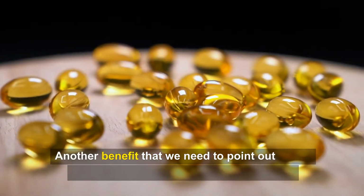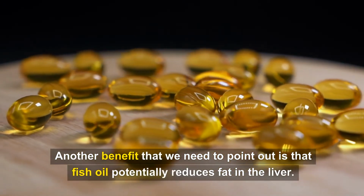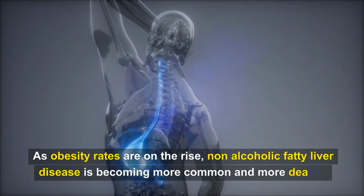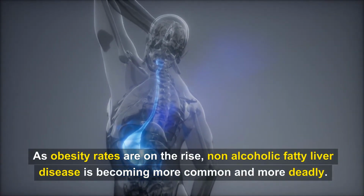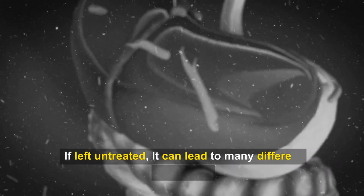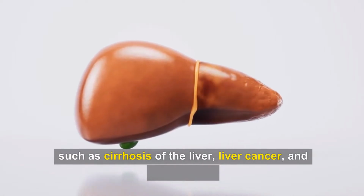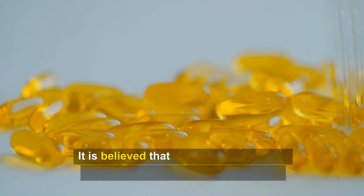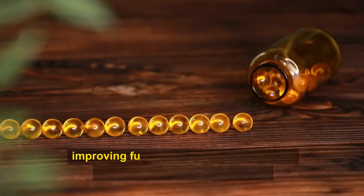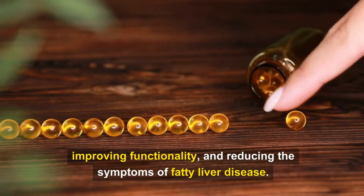Another benefit that we need to point out is that fish oil potentially reduces fat in the liver. As obesity rates are on the rise, non-alcoholic fatty liver disease is becoming more common and more deadly. If left untreated, it can lead to many different problems, such as cirrhosis of the liver, liver cancer, and liver failure. It is believed that fish oil plays a role in decreasing inflammation in the liver, improving functionality, and reducing the symptoms of fatty liver disease.